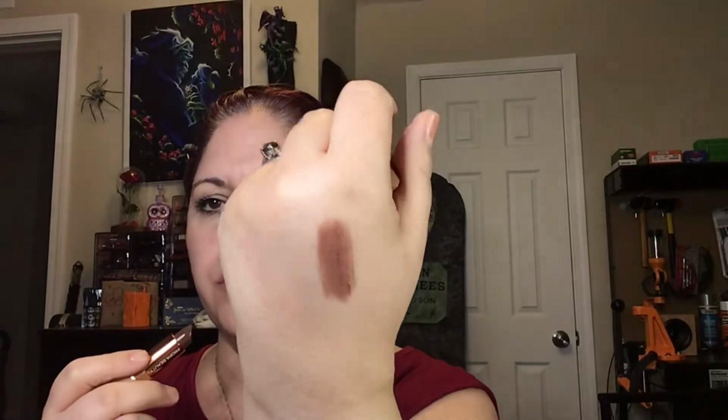So this is what the lipstick looks like. This color is one of them, and this is Closer, and I'm gonna go ahead and swatch this. These smell really, really good. So this is Closer, and then I've got this one, Driven. It's a much darker brown, and these are all nude colors. So that one is Driven.